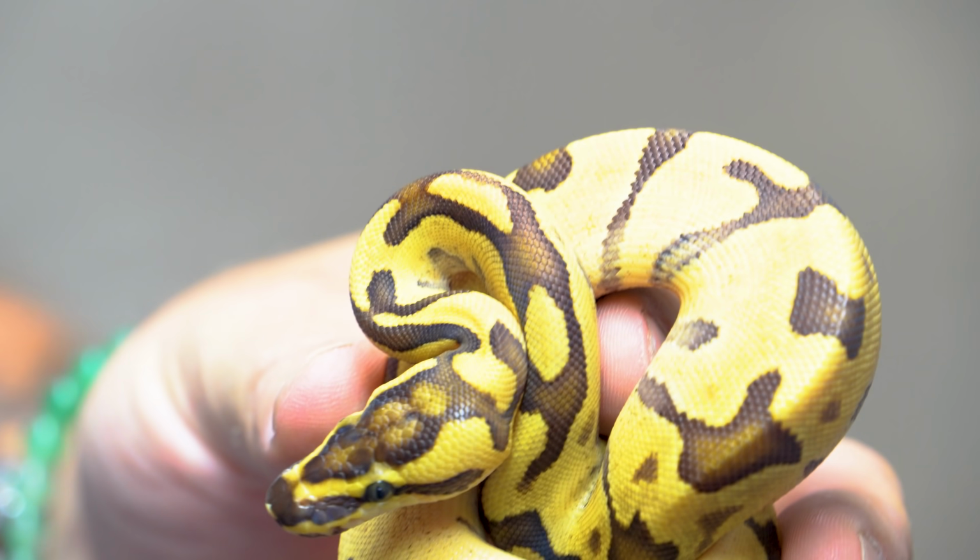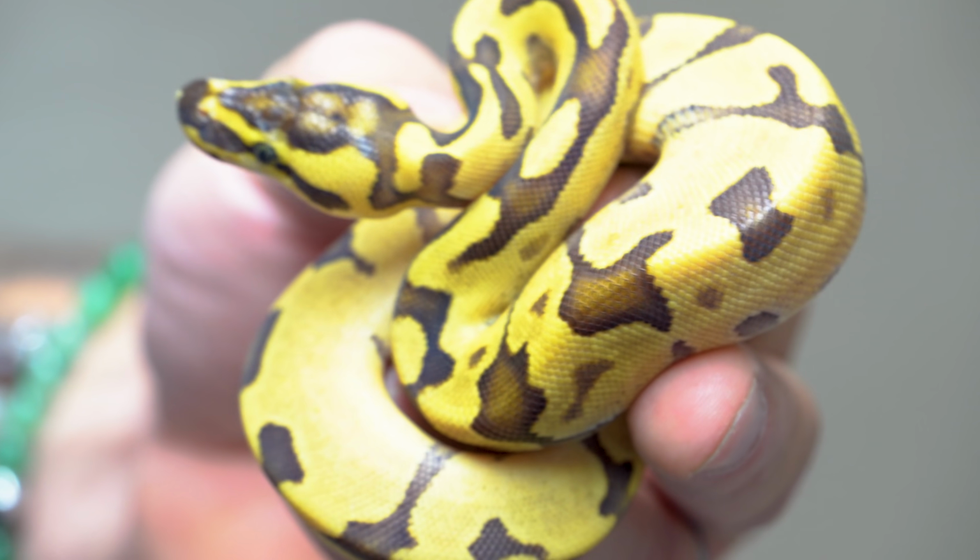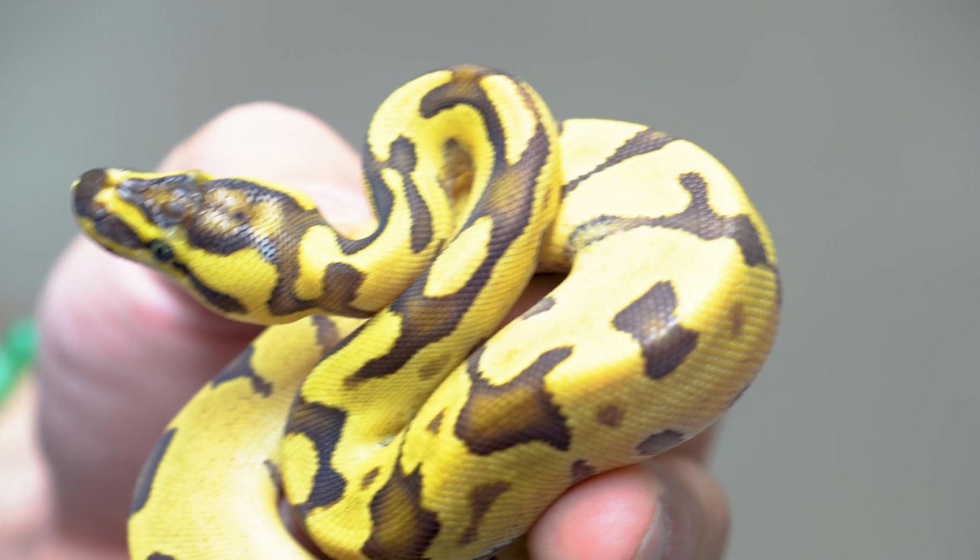And then, of course, this is one of the new pumpkin line genes right here. This is just an Enchi pumpkin, right? It's not a super Enchi, it's nothing like that. It's just a normal Enchi and then a pumpkin gene in it. Looks nothing like a normal Enchi to me, and it's definitely really cool. Now, this one doesn't have the orange that some of them have, but nevertheless, I love the color and pattern to this one.